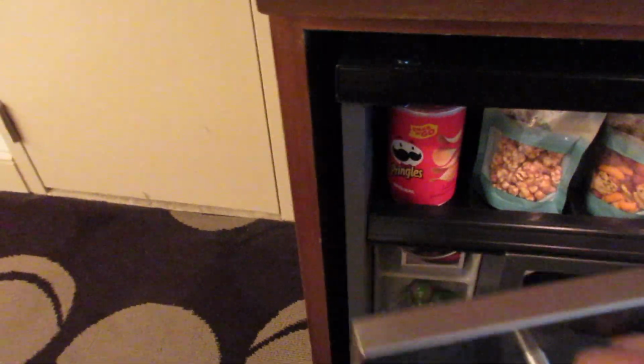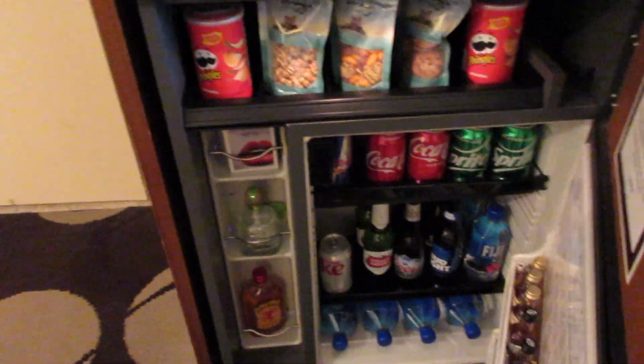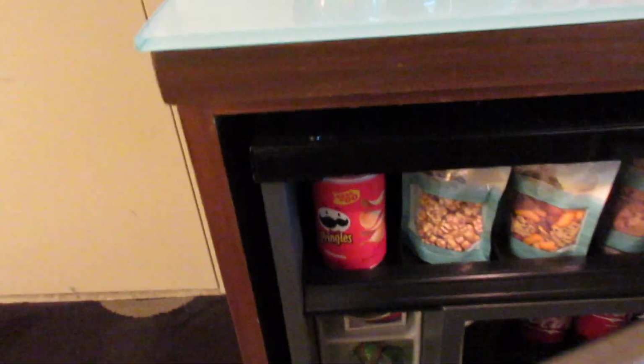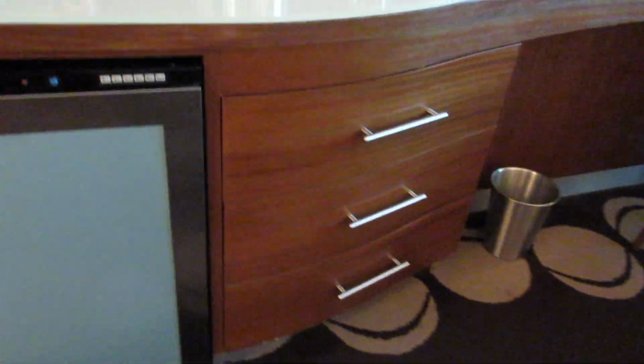And then there's a refrigerator. Let's open it. Ooh, that's full. I'm not touching anything because I don't want to get charged. Well, I can, but I don't want to. Okay, let's close that all the way. And we have more drawers. There's a lot of drawers in here, so you'll be okay with your clothes and stuff. These are pretty deep. And then the ice bucket and stuff.